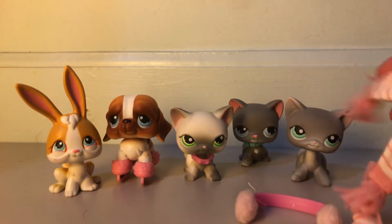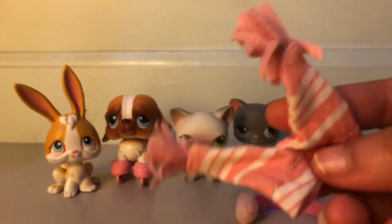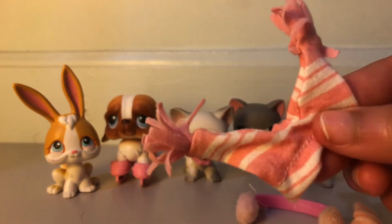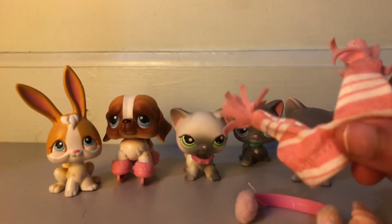Next, we have these. I thought they were pants, but they're actually a hat for the bunny when I looked at them. So I'm super excited to put that on the bunny. And I think it's gonna look great.